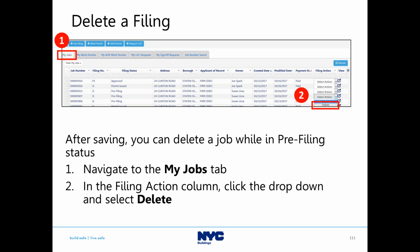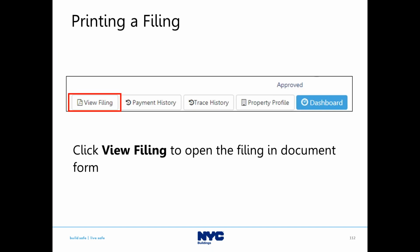If you need to delete a filing, now this needs to happen before you've gone to Permit Issued. You need to be in the pre-filing stage. And what's nice about this is you can start a filing, save it, and come back to it. You don't have to complete this filing all in one step. If you need to go back and find out information from the owner, or you need to get something priced or whatever, you can always come back to the filing. And then if you decide that something went in wrong, you can go and delete it.